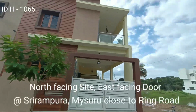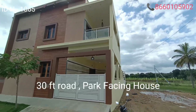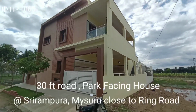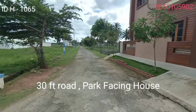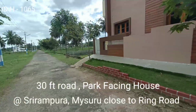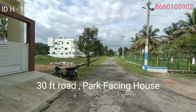So this site is at north facing side and east facing door. So you can have a look. So beautifully constructed house. So it's a new property. So it has a 30 feet road, and completely planned, trees, and drainage, sewage, everything has been done. So very good locality, layout actually.